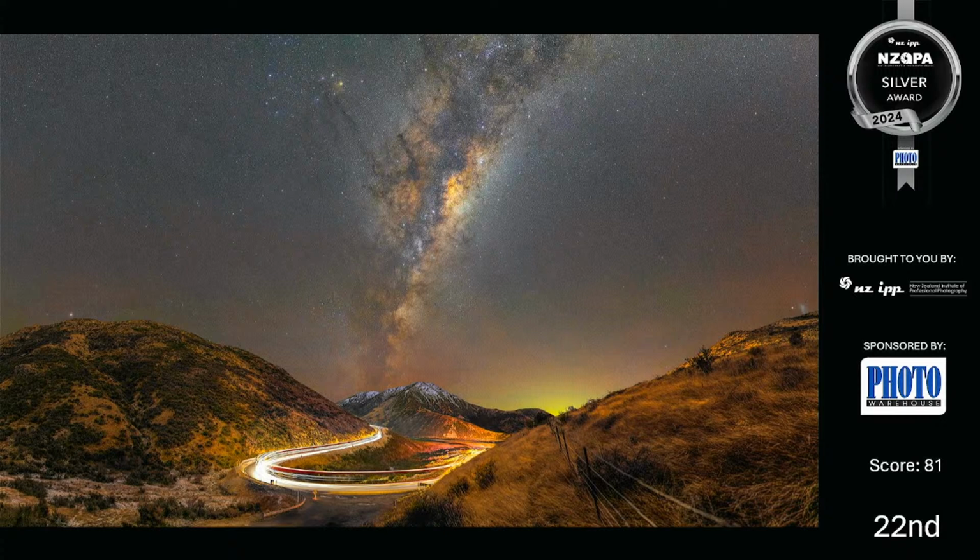Very worthy silver award. The composition's great, the way the eye is led through. We've got the foreground hill with the fence line leading into the trail of lights. Then you've got the Milky Way coming down.